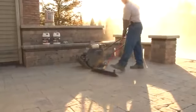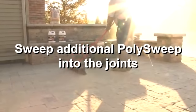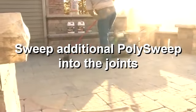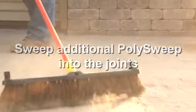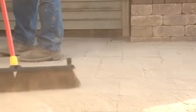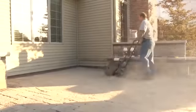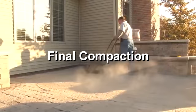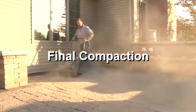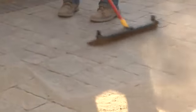in the joint sand. Sweep any additional PolySweep required to fill the joints to within 1/8 inch of the top of the paver. Do not overfill the joint, as this could cause unwanted particles to end up on the top of the paver surface. Use the vibrating plate compactor once again to perform the final compaction and settling of PolySweep.